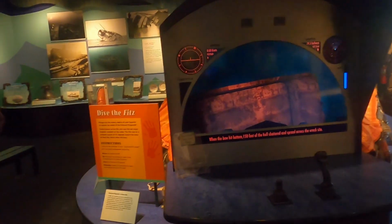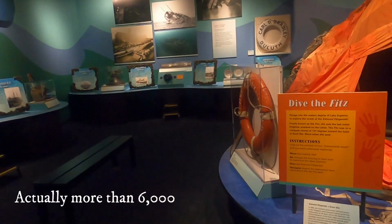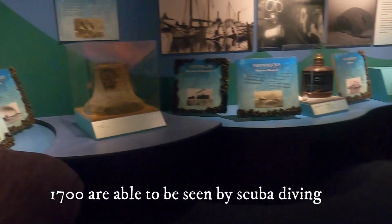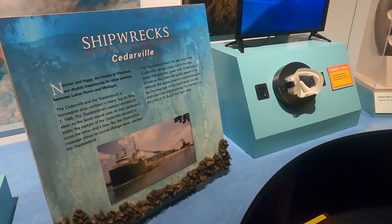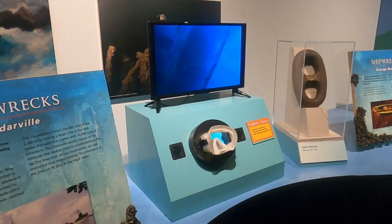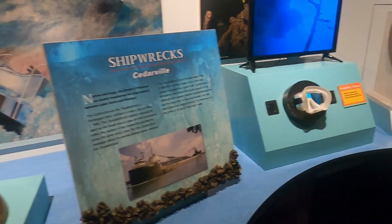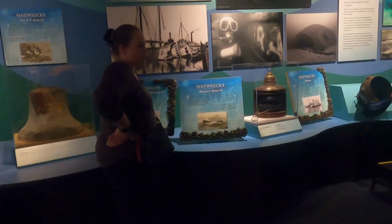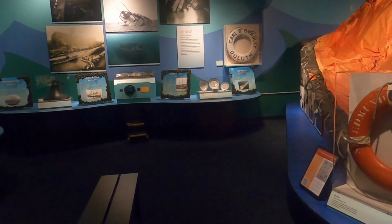There are 1,700 shipwrecks spread over the 5 Great Lakes. And you can scuba dive, and it's the scuba diving capital of the world. They talked about the Barrier Reef, but really the Great Lakes, because of all the shipwrecks, they have all kinds of places, tours that you can go out and learn how to swim around these sunken ships. Yeah, I don't think I would want to. It'd be scary to go in.